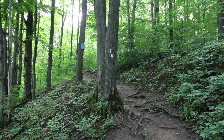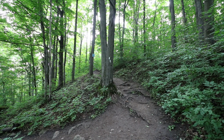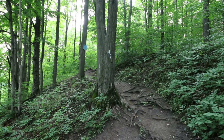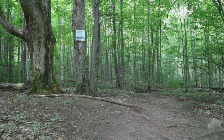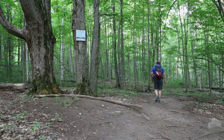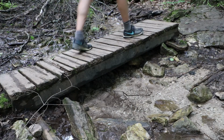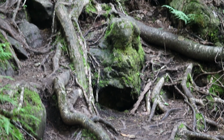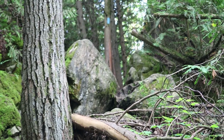So as I was talking about before, this is where a trail splits. The Bruce Trail goes off to the left, indicated by the white blazes, and then there's a secondary side trail in blue that continues straight. Trail is a bit of a jumbled mess. Goes up and around and up beyond those rocks and keeps going.